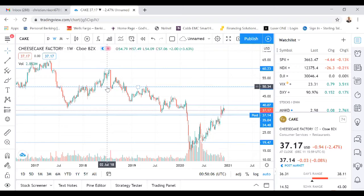On that long red bar, you had a huge pullback from 60 back down to that same area. You see how that one line has been a point of reversal from the top to the bottom, 6 or 7 times. When you see something like that, that is a major support or resistance area, depending upon whether you're approaching it from the top or the bottom.